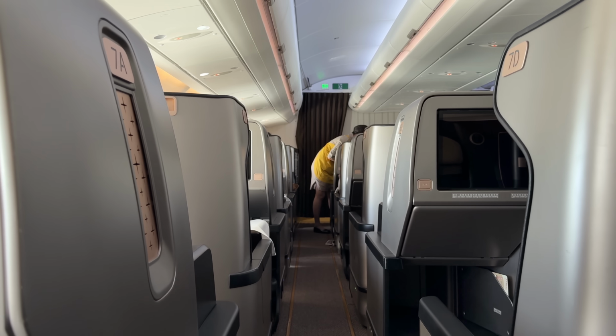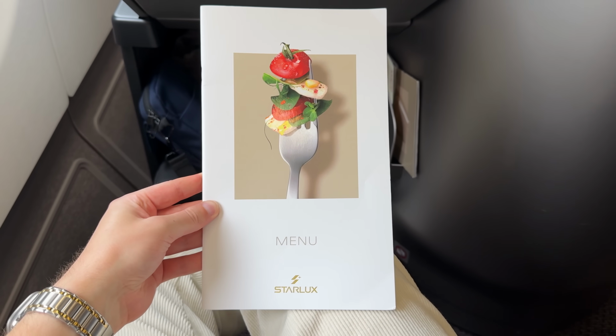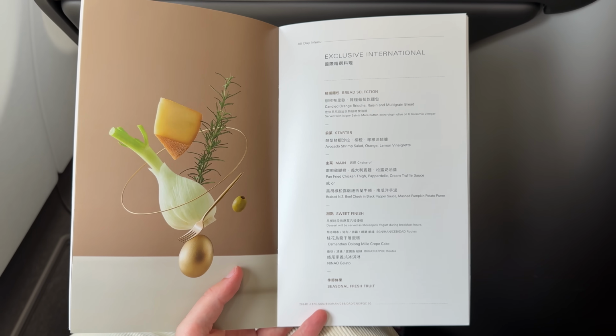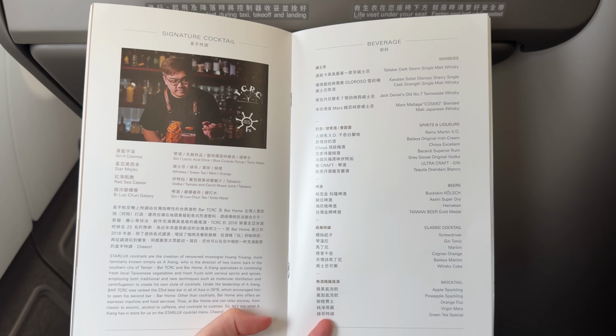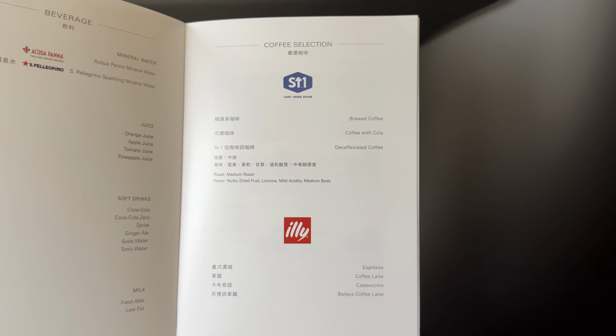The crew aren't kidding around with the service today, so we need to hurry back and check out our menu before the meal starts. These are extensive. I don't think I've ever seen so many courses detailed on a 4-hour flight. If that's impressive, the drink list blows that out of the water. I've definitely never seen such a large drink selection on a flight this length.